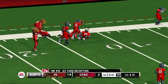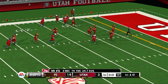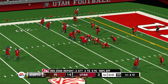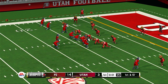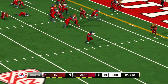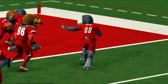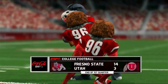They'll bring him down at the 13-yard line. They'll spread the field here. Let's see what the defense does with a five-wide outlook. And now he's got room to run. Good outside run there. That'll bring it into the first quarter of action. 14-3, Fresno State.